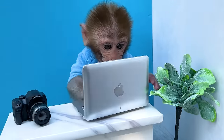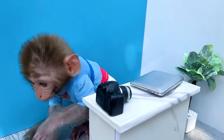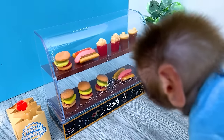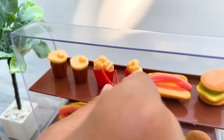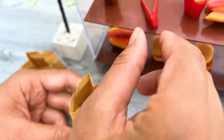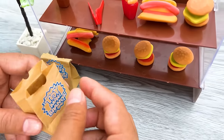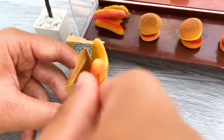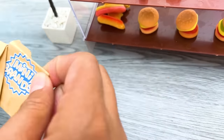Look at this camera! I'm so hungry! Let's find something to eat, little monkey! Whoa! So many delicious-looking cakes! Let's put the cakes in a bag. Okay.